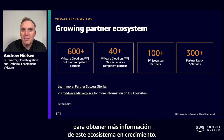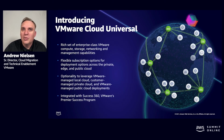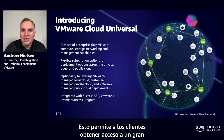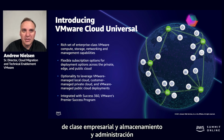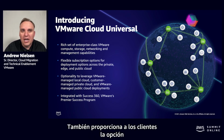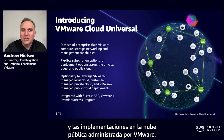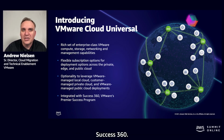on this growing ecosystem. One of the things that we're excited to announce is VMware Cloud Universal, which is VMware's new subscription service for being able to consume products both on-prem and in the cloud. And this enables customers to get access to a rich set of enterprise-class VMware compute, network and storage, and management in a flexible subscription model across private, edge, and public cloud environments. It also gives customers the optionality to leverage VMware Managed Local Cloud, Customer Managed Private Cloud, and VMware Managed Public Cloud deployments, and is integrated with our customer success program, Success 360.